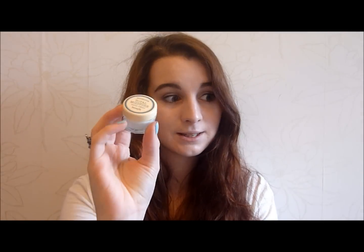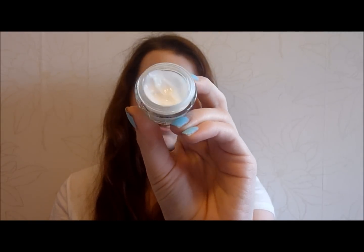But I have braved this. I was kind of a bit scared of it because it is very, very rich. And you don't need much. Like, I've barely used any of this. It just kind of has come out really funny in the pot because it's been sliding around in it. But this is very, very rich. So you need like the tiniest bit. And it's just fabulous. It feels so good.